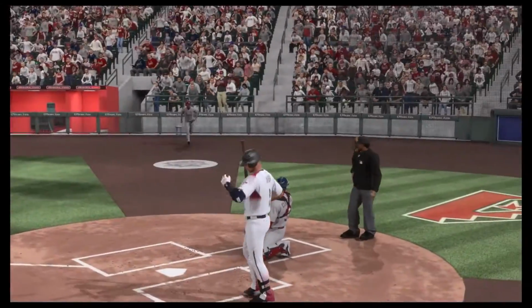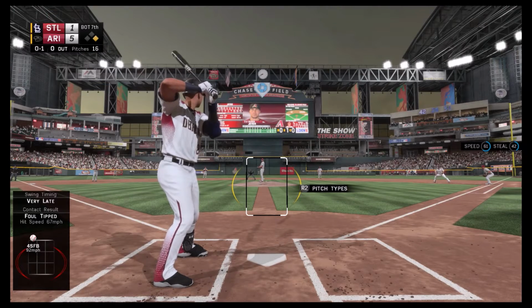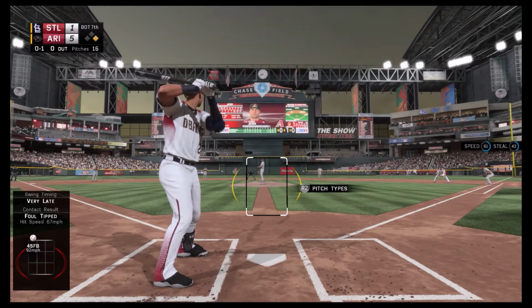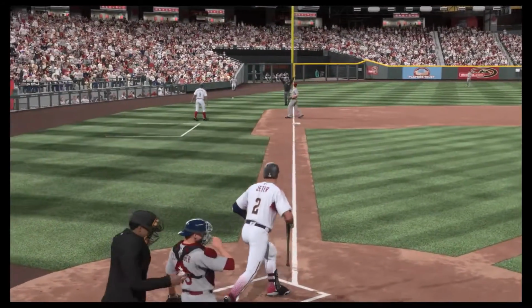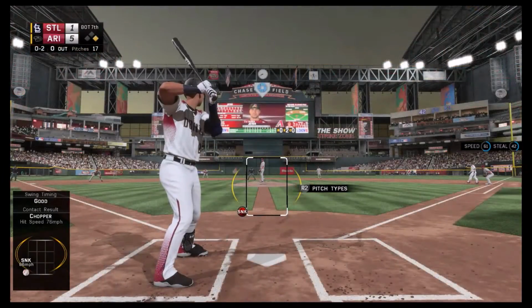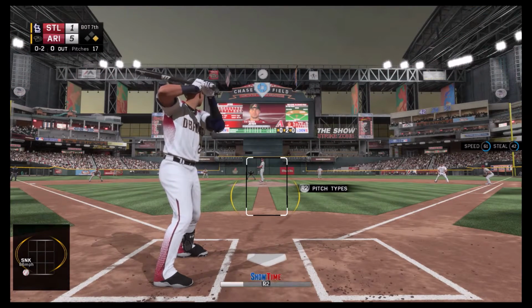And you guys might be having an even greater laugh right now if I'm calling him Matt Carpenter and his name isn't Matt Carpenter. But I'm almost 100% positive it is. But the second pitch comes and it's a foul ball. Derek Jeter just swings a tad too early, even though the swing timer says good. But he hits the chopper down the third base line that goes foul.